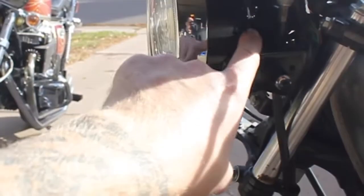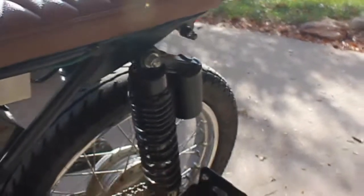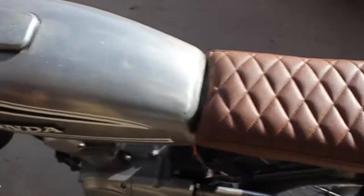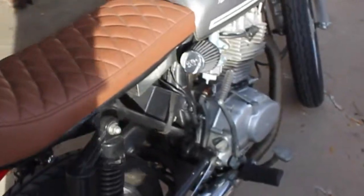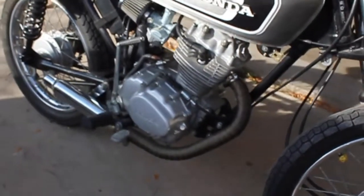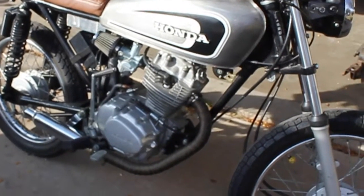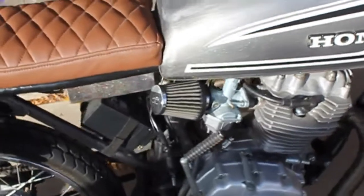You just need to make sure that your headlight is 12-volt compatible, your tail lights, all your lights need to be 12-volt compatible, but this one is having trouble charging up the 12-volt battery. So I'll need to be changing the charging system out of a little bit bigger of a Honda, like a CB350 or 250, but this one's in great shape.